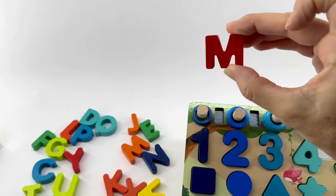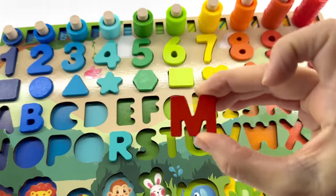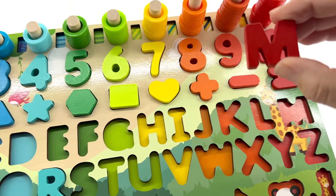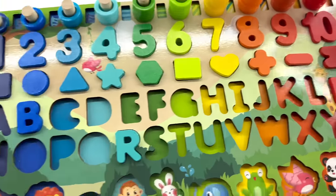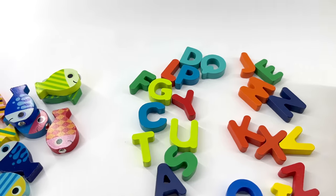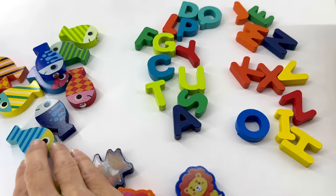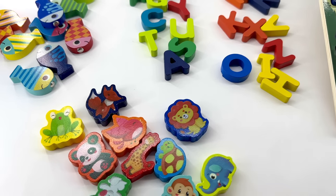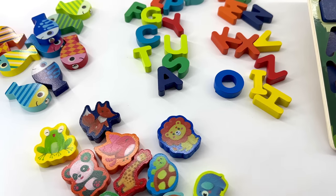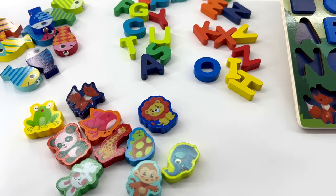Next, why don't we do... Here, let's do the letter M. This one is red. The letter M, can you point to where it goes? Yes, there on the end. Now, why don't we do... Hey, what are those? Oh, these are fish. This is going to be part of a game we do later. But these are animals. Maybe we should try to find an animal that matches one of the letters. Okay, let's play that game.